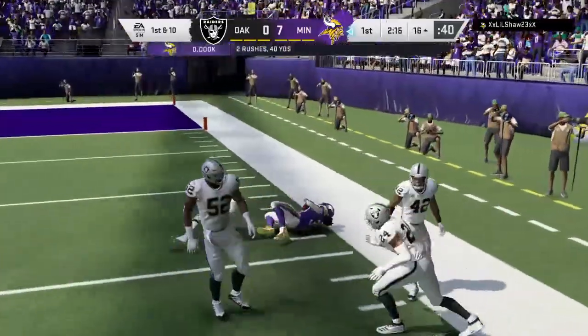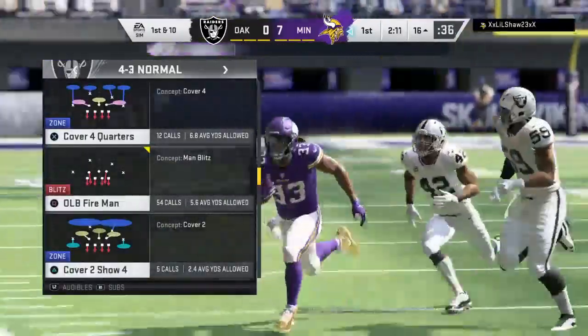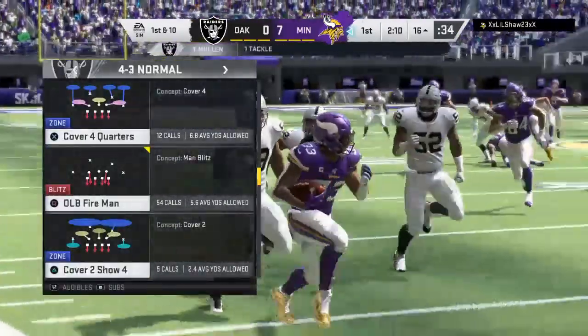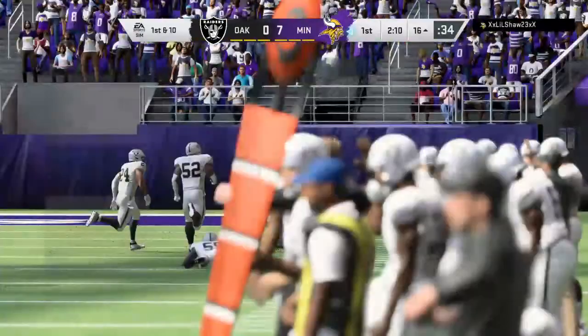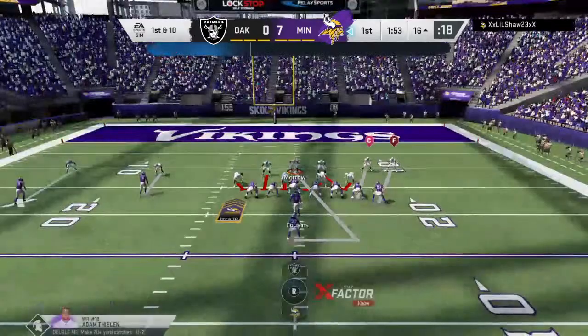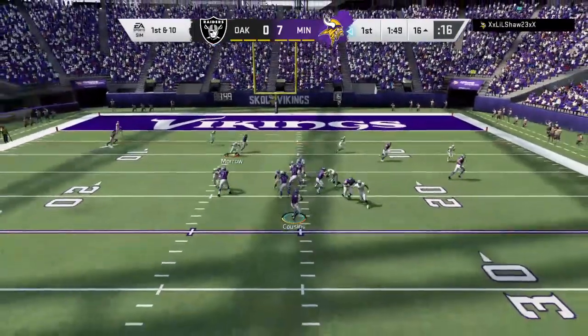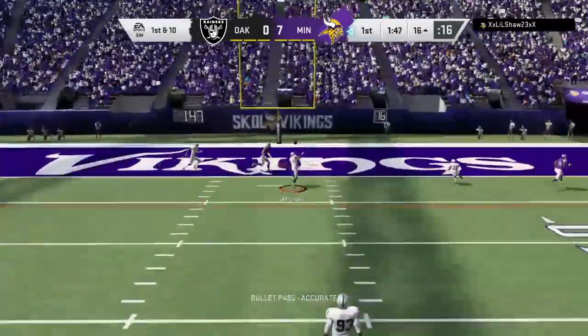And all the way inside the Oakland 20 into the red zone. Let's go. A big play there out of Cook. 43 yards. Terrific run from one of the fastest backs in the game today, a guy who keeps defensive coordinators up at night. Remember when we were meeting with the D coordinator before the game and all he talked about?